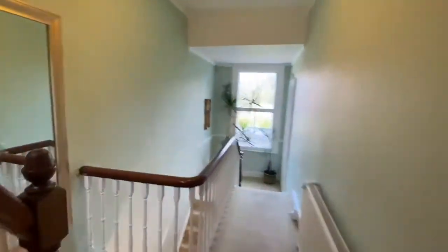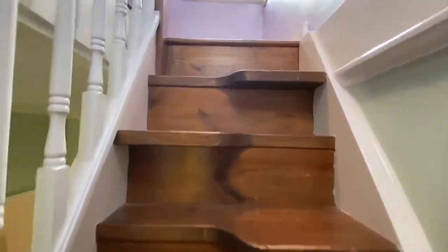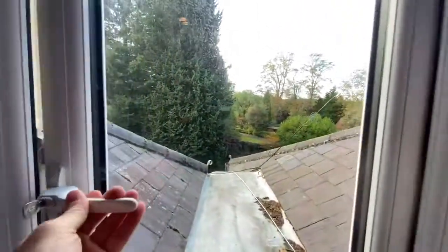And then up on the top floor, you've got this very clever space saver staircase. I don't know if you've ever seen one of these, but you've got to get your feet the right way round. And this comes up to the top floor. We've got another great big bedroom here. I'll open that window actually so you can get an idea.